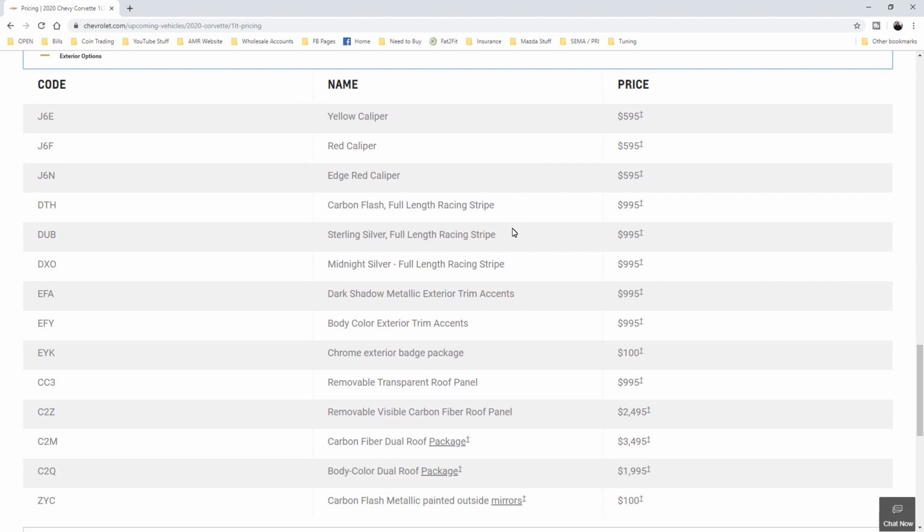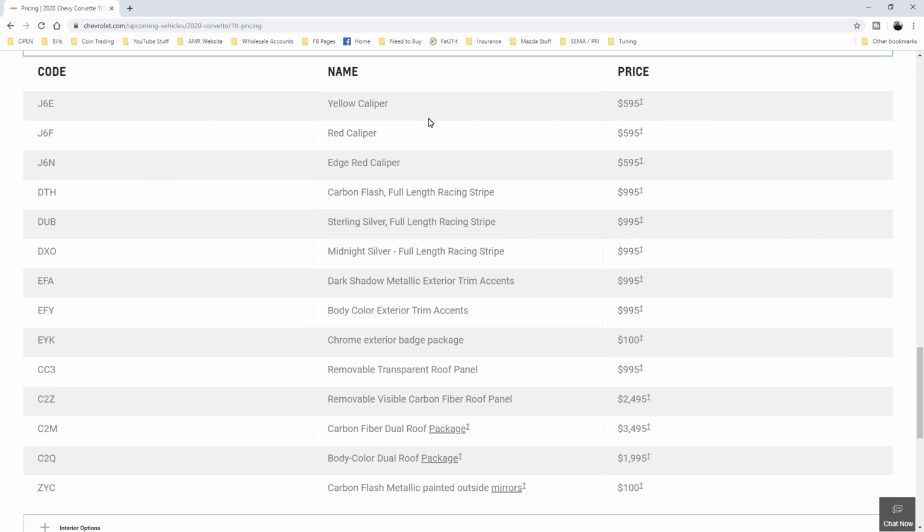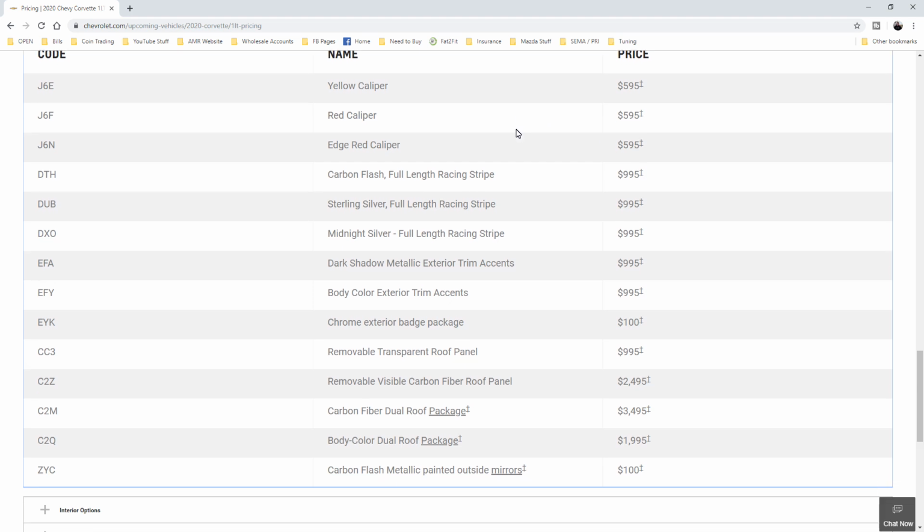So let's go to the exterior options. Now, the only one I'm really worried about on here, or that I'm considering, is the caliper paint. So we're either going to decide between yellow or red caliper. We're probably just going to go with the red caliper paint. Now, to paint your calipers, it is $595. Again, $5 short of the next 100. They really like doing that.